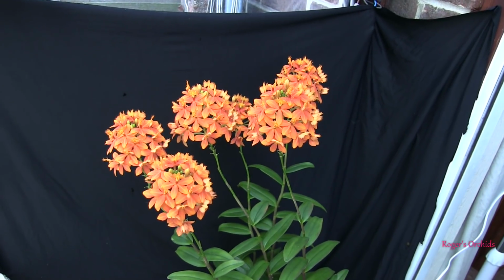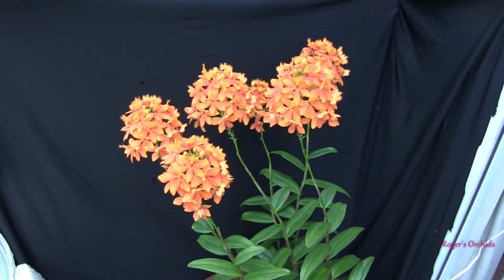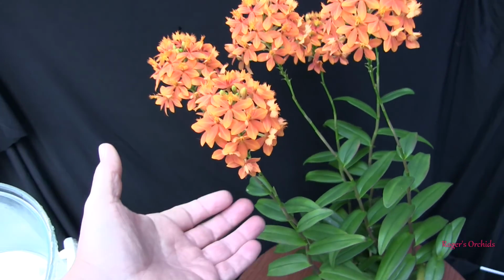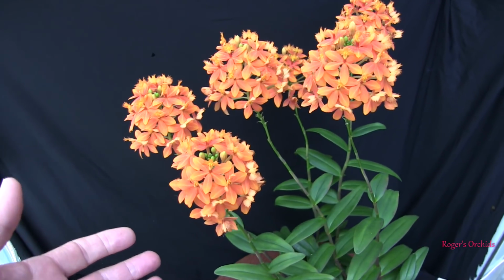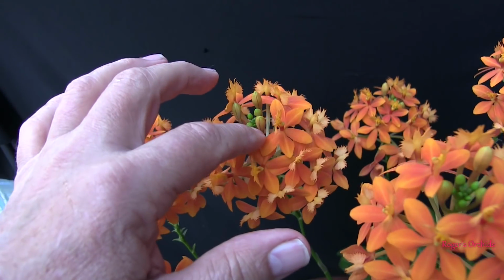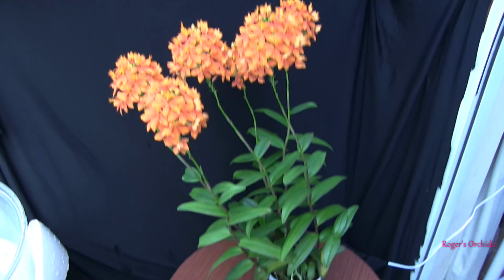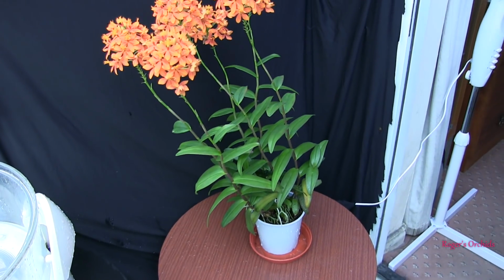Well, this is Epidendrum Comet Valley Orange Star, and quite honestly I've just picked this up to water it, and probably a dozen blooms fell off the base of these pom-poms, but they're showing no signs of slowing up. I've still got masses of buds in the top. So these are just going to be in bloom for absolutely ages. Plant itself is in good nick. It has got some new growth starting at the base.